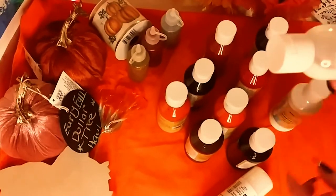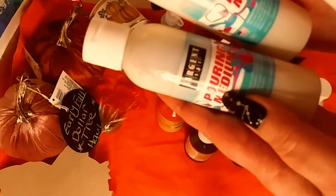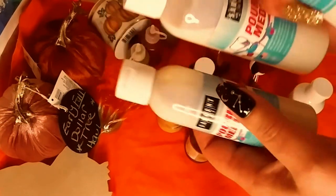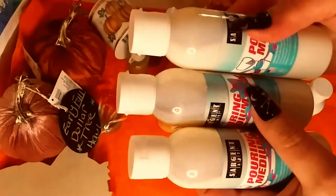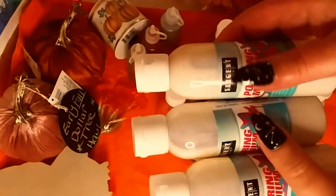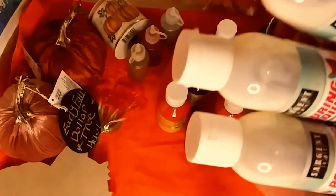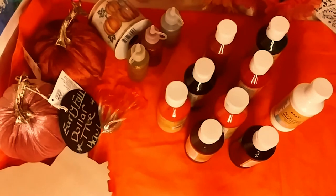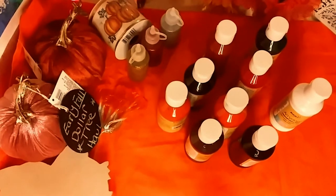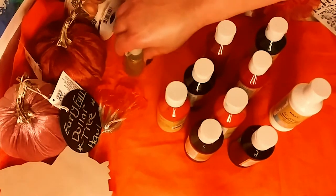As usual, I'm always dropping something, but I found 3 this time, the pouring medium. Last time I went, I did not find it, so I was really happy. I got some Sargent pouring medium, and it's actually not bad. It's not the best medium, but I would say it's a pretty fair pouring medium for my fluid art.